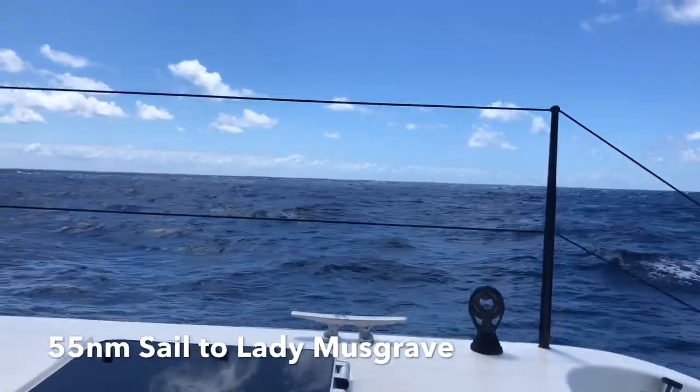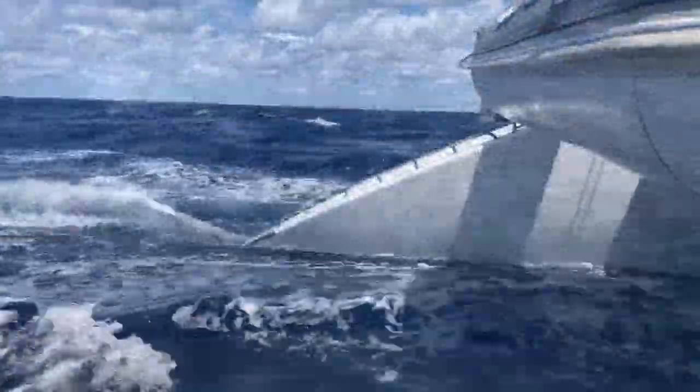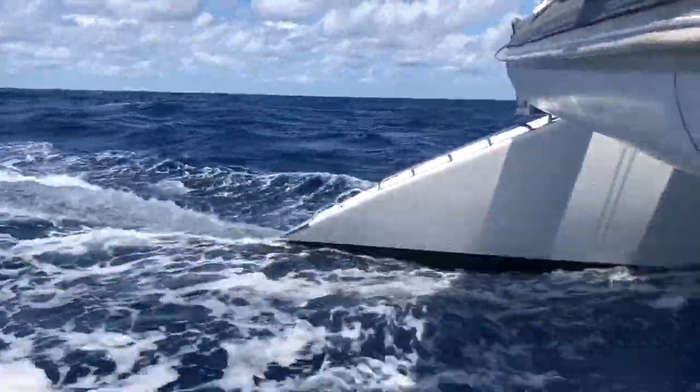We had a terrific sail from Bundaberg up to Lady Musgrave. The boat was sitting around that 10-11 knot mark, fairly flat. It was just a really nice sail.